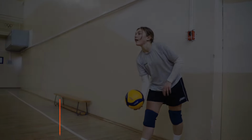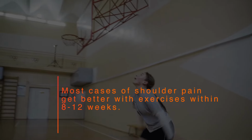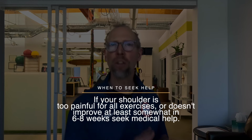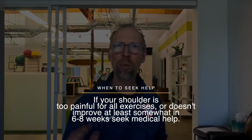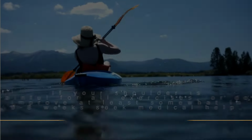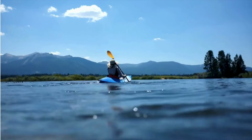Now, a couple things to keep in mind. These exercises are going to be good for most types of shoulder pain, but not all. So if you start these exercises and they don't feel right to you, it's important that you go talk to your doctor or a local physical therapist who can help you customize this program to your needs. Also, expect it's going to take some time from when you start the exercises until you begin to feel improvement.